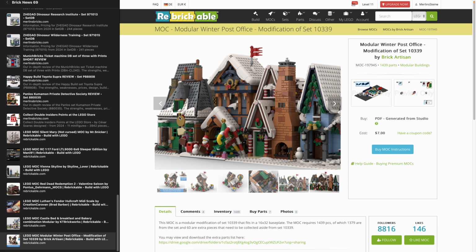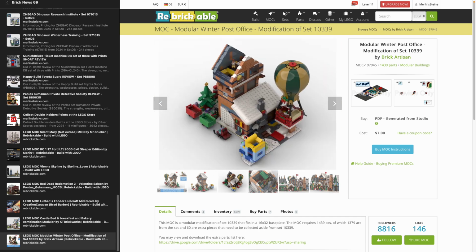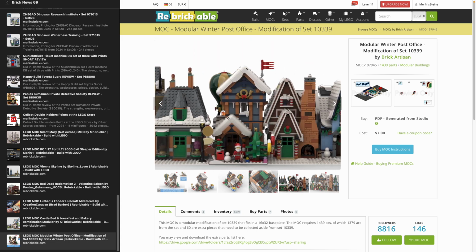I think actually this is a really beautiful build. I also like, to a certain degree, the original LEGO set, but I think just having one is not that interesting. But if you have more of these, then this may be for you. So maybe check out the Brick Artisan account.